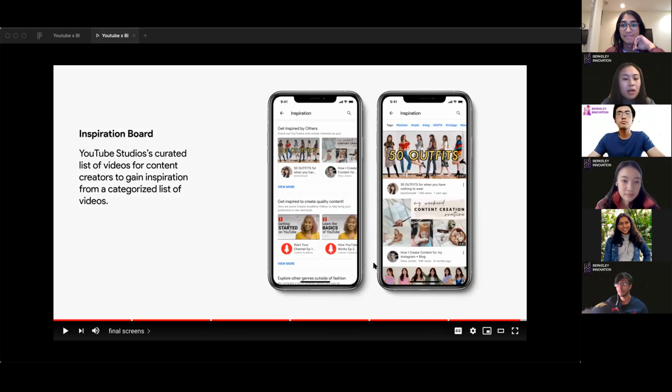And then when they click on the video inspiration board, the purpose of this inspiration board is for Angel to gain inspiration as she is planning her first video. The list of videos is a categorized list curated by YouTube Studio, split into similar interests, Creator Academy tips, and an exploration.